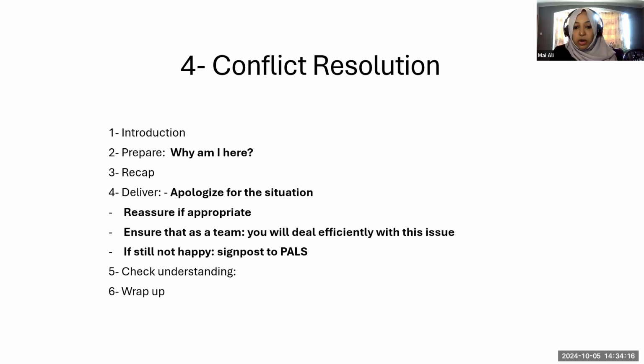If they're still not happy, always signpost them to PALS, which is the Patient Advice and Liaison Service. And I would actually advise that you always signpost them to the PALS team, whether they mentioned it or not, just to tick the box. Okay, but that's not happening in all the cases. Check their understanding of what you discussed together. Wrap it up. Okay.